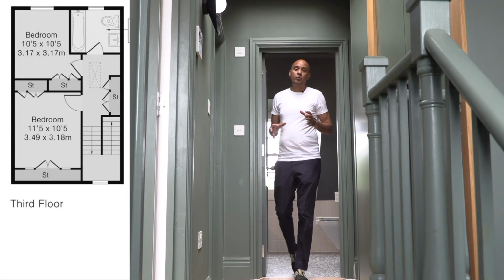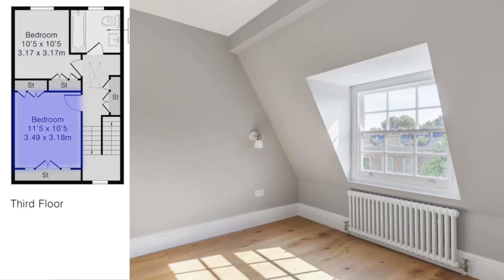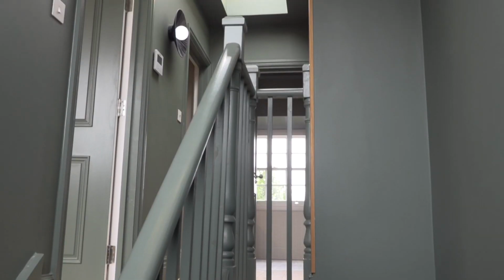On this level, we've got two bedrooms, bedroom 1, bedroom 2, and behind me we've got a bathroom with a full bath. I'm going to be sharing some pictures and then I'll see you on the way out.